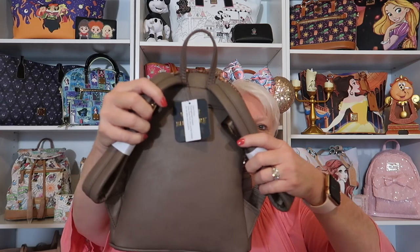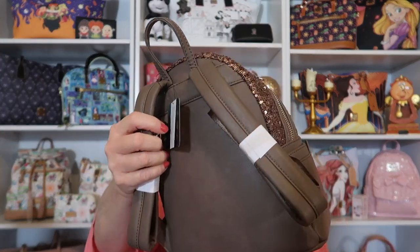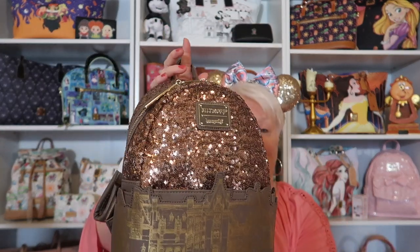And I just love it. It's absolutely stunning, and it is one of my top two bags. I just love it. And yeah, this is the Biltmore House Loungefly collab, and I'm so happy to have it. Love it.